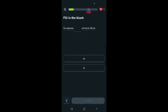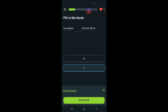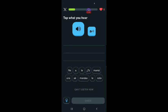In Sweden, the most popular language on Duolingo is what? Okay. Su esposa compra libros. Your wife buys books. I don't know. Tú le mandas una nota a mamá. No lo sé. It's frustrating to me because it doesn't give you the translation after you get the right answer. And I don't know why I'm getting the right answer. I don't know that I deserve a right answer. I'm just guessing.